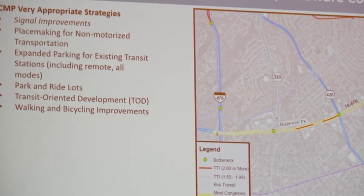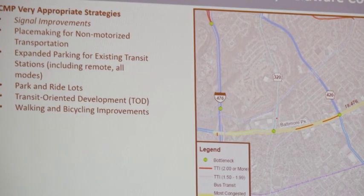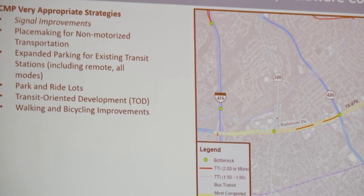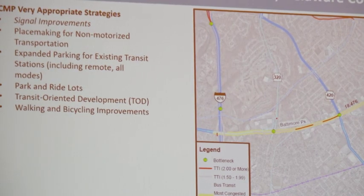So the idea here is that instead of actually taking Baltimore Pike at all, is there another way that you can get to public transit where you can easily park and then take that in rather than driving in through Baltimore Pike? So make it easier to park remotely somewhere else and take public transit. Park and ride lots kind of go along with that.